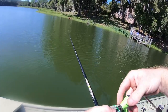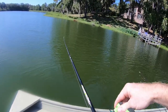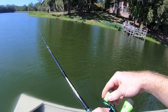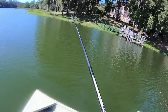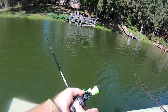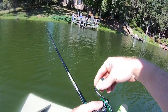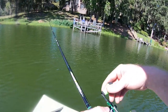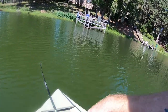The easiest way to retrieve it is just throw it out and do a slow, steady retrieve with it bumping the bottom. What I like to do is just keep throwing it, working it different kinds of ways until I figure out what the fish like and what water depth the fish are holding at. The faster you retrieve it, the deeper it's going to dive. You can throw it out and just jerk it really slow. It won't go very deep. Now jerk and stop. Or you can just reel it really fast and drag the bottom with it.